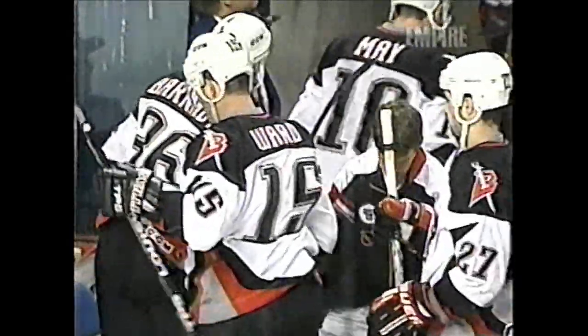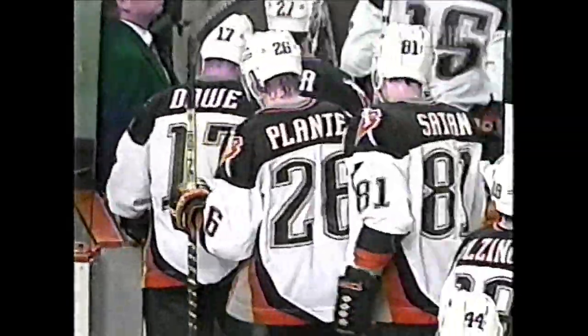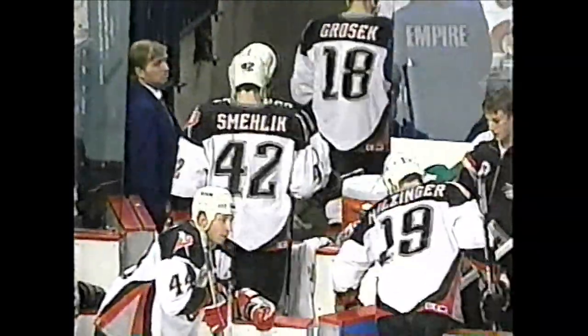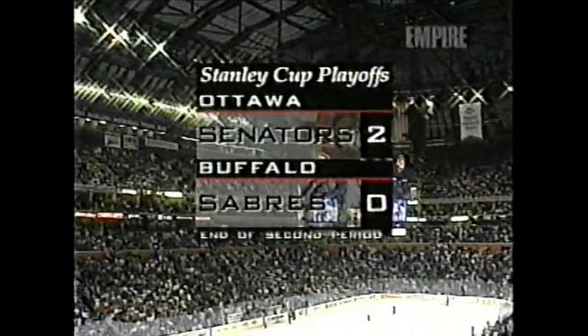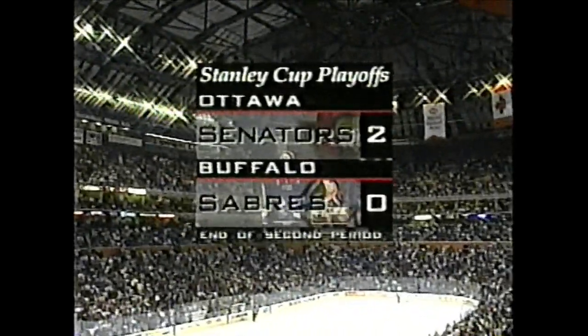And full marks for their effort tonight to the Senators, and again putting together a fine second period of disciplined hockey to lead 2-0 in this game. So the Ottawa Senators get one in the first period, add one in the first minute of play in the second, and have a 2-0 lead after two in downtown Buffalo.